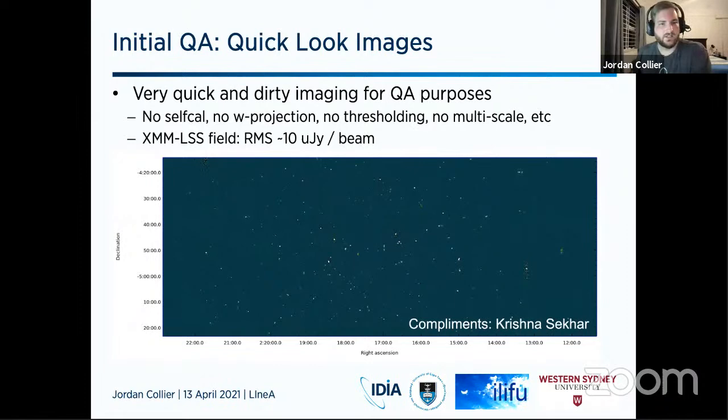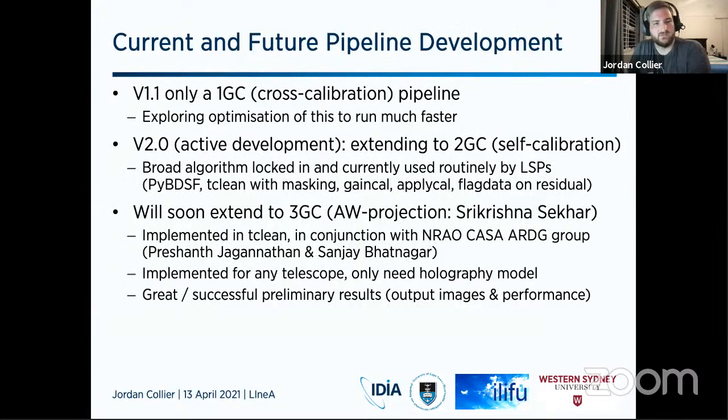But to go beyond this, we're looking at self-calibration, where we have a broad algorithm locked in place and it's currently routinely used. And soon we'll be extending to what we call third generation calibration. This is essentially the fact that as you observe, a particular source moves through a position within your antenna that is attenuated differently. And so you have to account for that difference in attenuation through something called AW projection. And so that's currently being worked on by my colleague along with the NRAO CASA algorithm research and development group. And so that's very promising at this point. And so I guess watch this space.